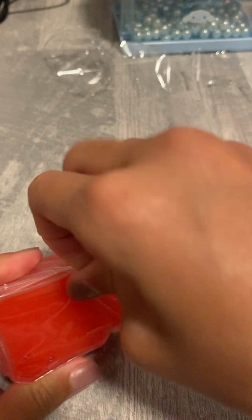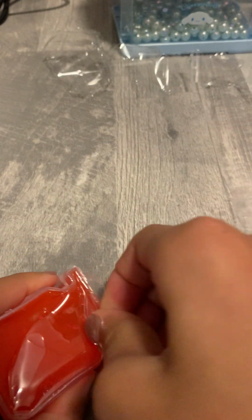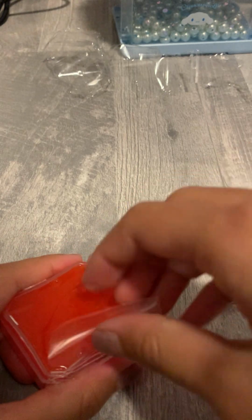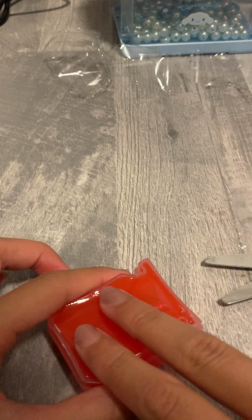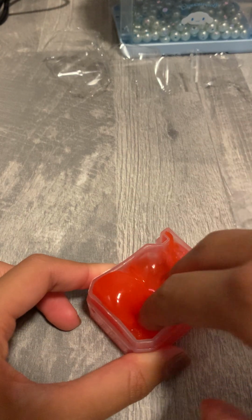Oh my gosh. I'm kind of scared about this one. I do not want to touch it. I'm gonna smell it first. Oh my god. That smells disgusting. Yeah, no, I hate it. Okay, this one is a clear slime for sure. It's not even that clear though. But it is a clear slime.